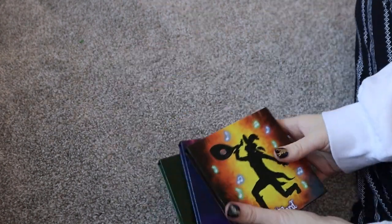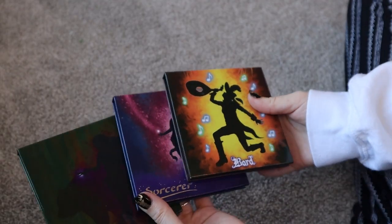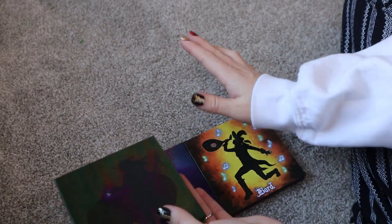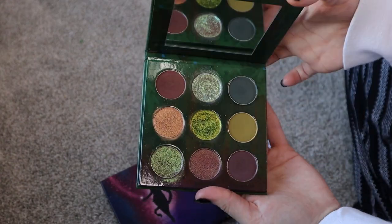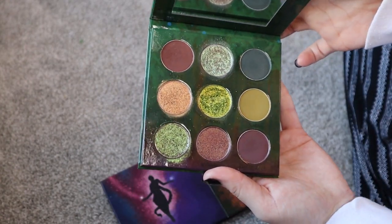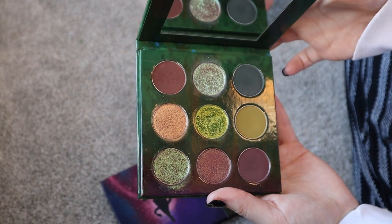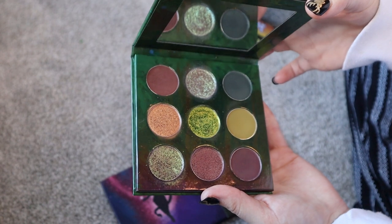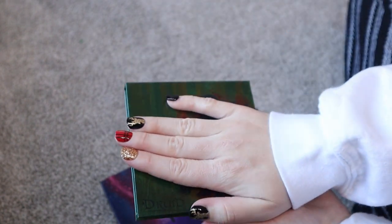I can't believe it. So these are Fantasy Cosmetica palettes. I love this brand. Once again, it's a new brand to me. I tried this year, and now I have all three palettes. This is the Druid palette. Seriously stunning. Beautiful. It's not neutral, but you can get a very wearable look with it or a very grungy look. It's my favorite.